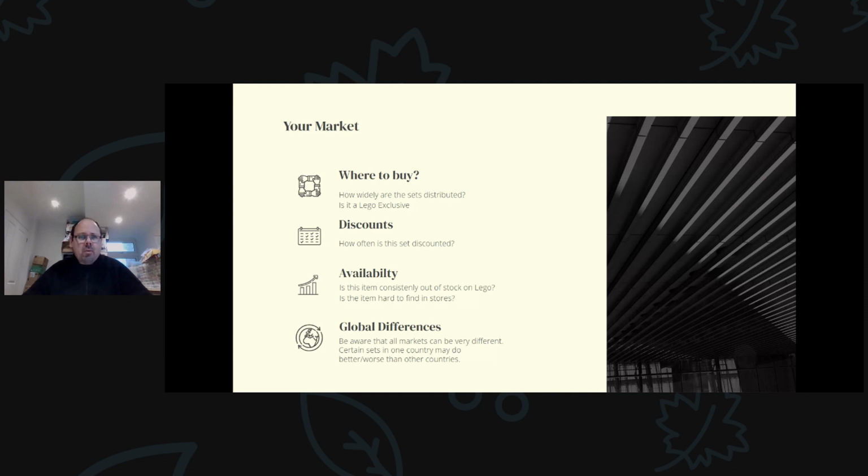Certain themes and sets might do quite well on this side of the pond, and another side might be worthwhile in other areas. So there are very different scenarios compared to other countries. It's not because you watch someone from YouTube across the world that it might have the same impact over here, because clearly it depends on what their market conditions are over there. So keep bearing that in mind as well.